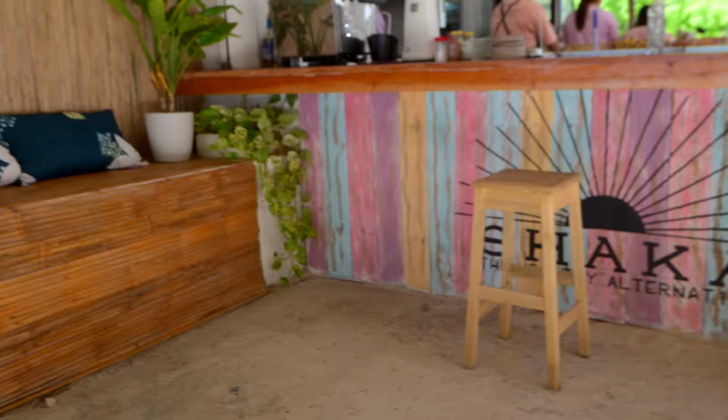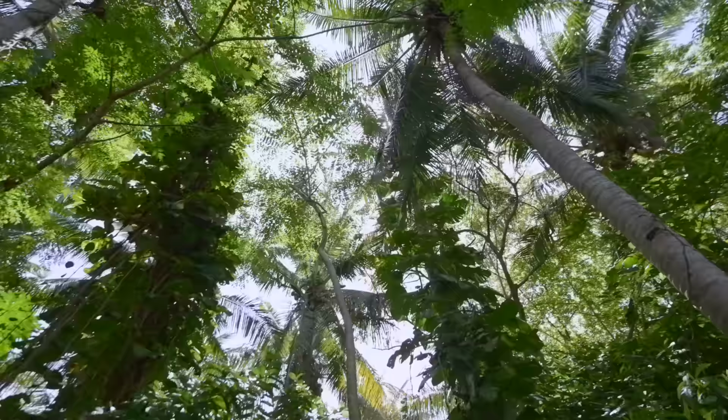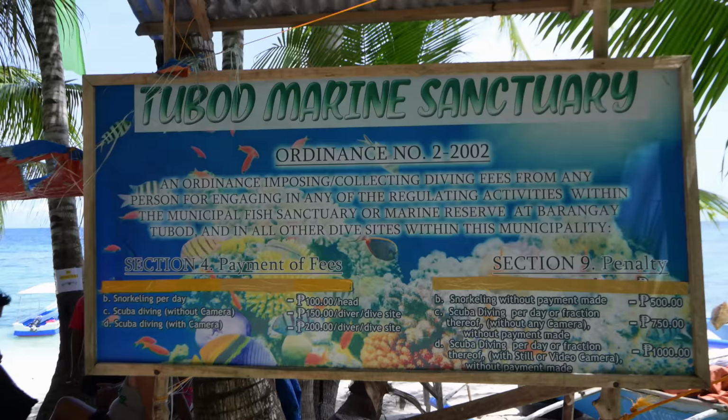So we just had a really nice breakfast at Shaka. It's a chain all around the Philippines and they have the best smoothie bowls. And how picturesque was it? It was on the beach. It was so beautiful. It just made us so much more excited to be going to Tubod Marine Sanctuary, which is where we've arrived now.